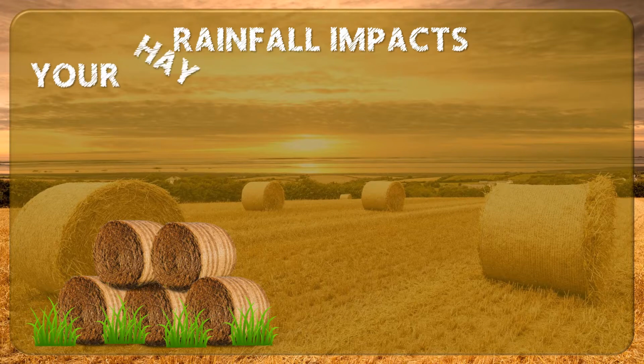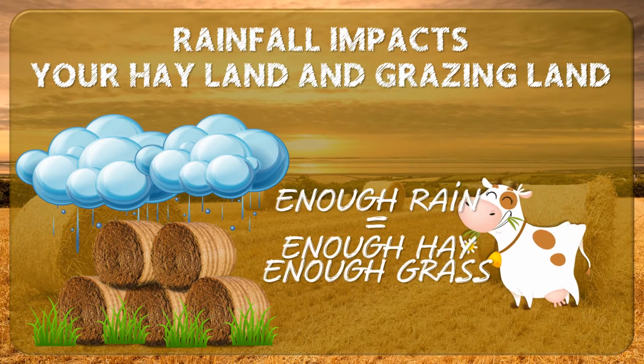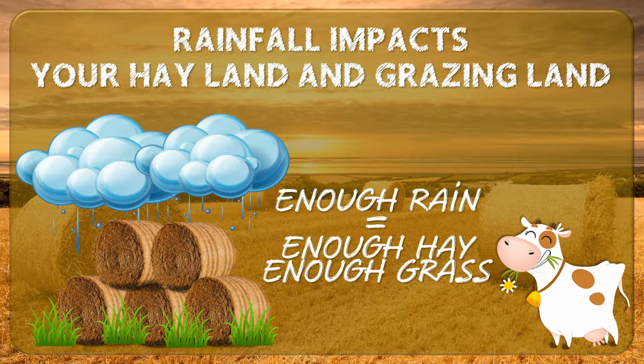So this coverage is a rain index coverage, is how it's referred to. So obviously if you get enough rain, your land is positively affected by that. If you don't, then the vegetation is affected by that as well. So if you get enough rain, then you usually are going to grow enough hay and you're going to have enough forage on your pasture land to take care of your livestock.